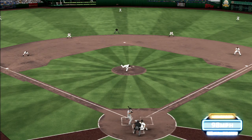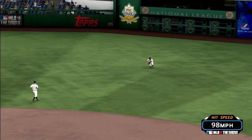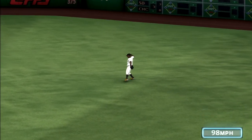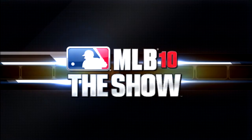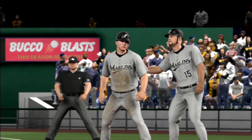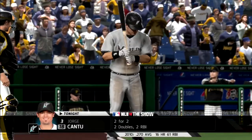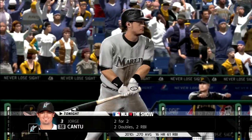And this is what you call a P-Rod right here. See it there in the corner? That thing's going 98 off his bat. That's called generating some bat speed. Jorge Cantu will stand in. 2 hits in 2 trips thus far.